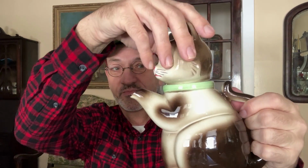When the ladies come to lunch and you delicately pour, and Mrs. McGillicuddy gets a Siamese cat head in her coffee cup. That's not a Siamese cat, but you know what I mean. Anyway, this is really cute. It's got no damage on it at all. It's ready to go, ready to use. See? Okay. Stop playing with it.